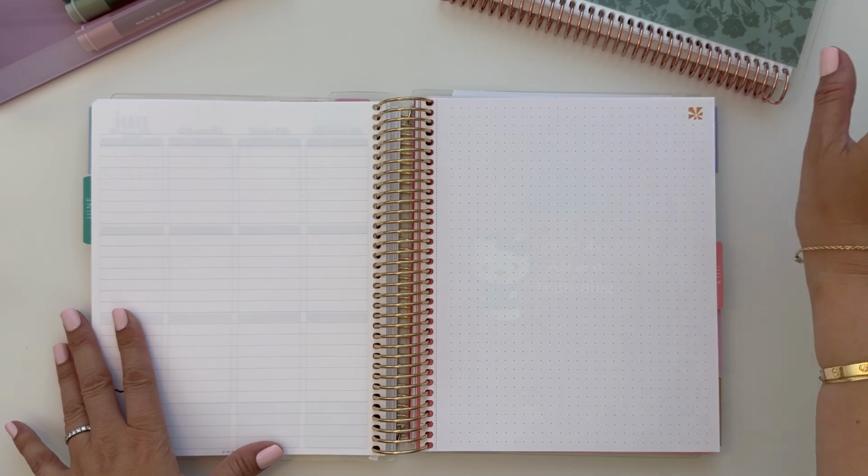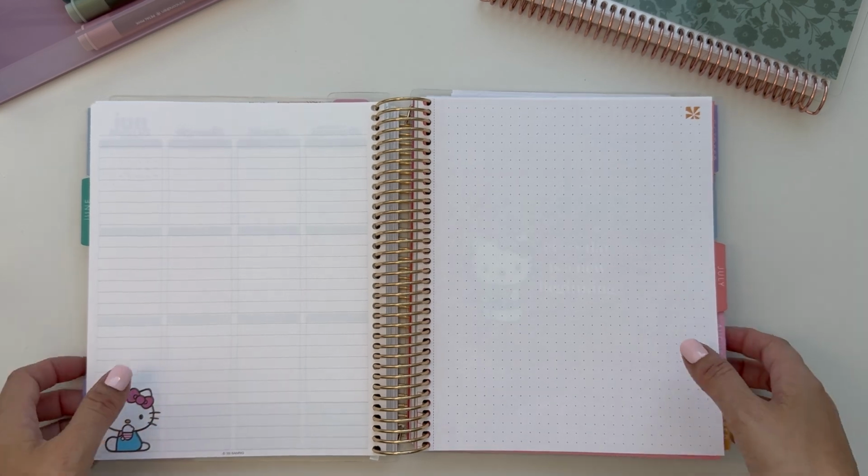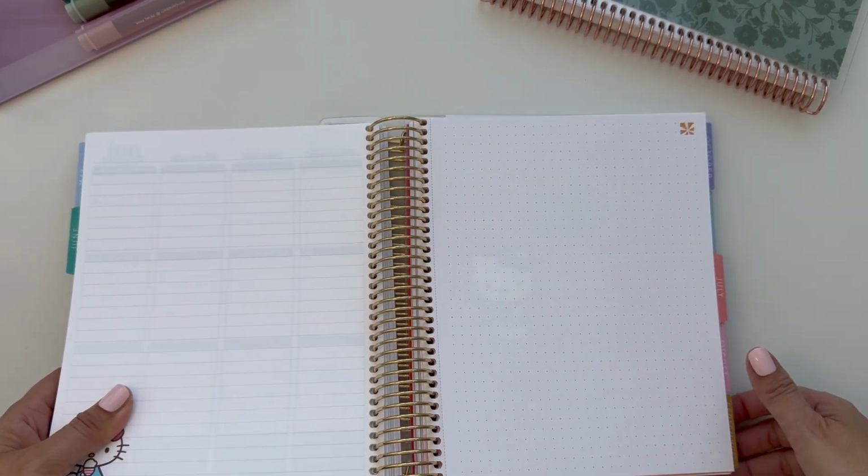And so that's, wait, let me move this over. It's very easy, and it's so fun to take your LifePlanner even further if you want to add in different kinds of pages.